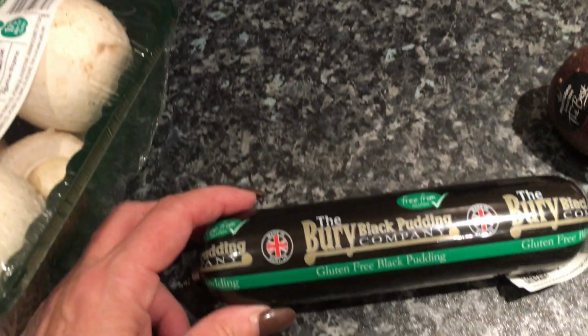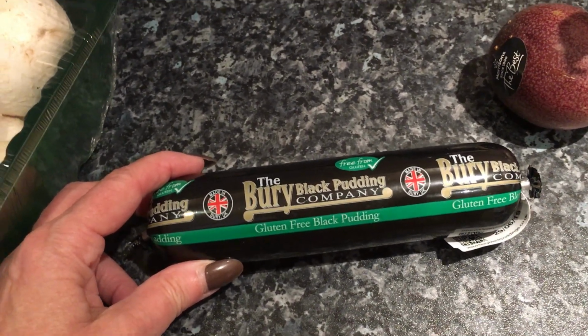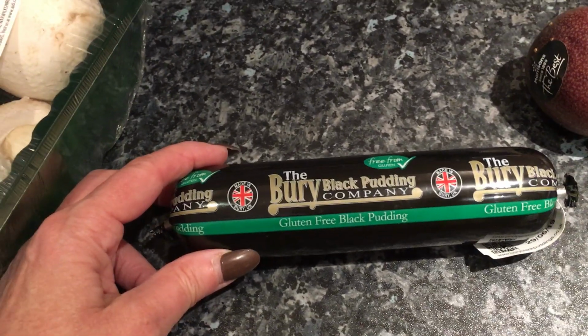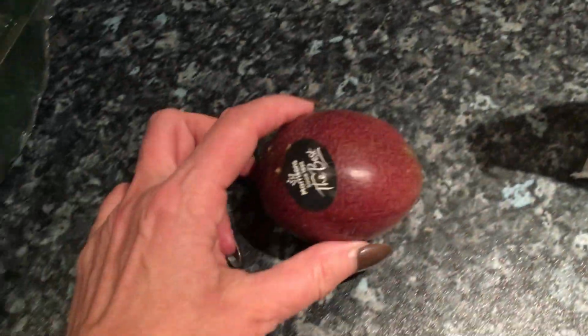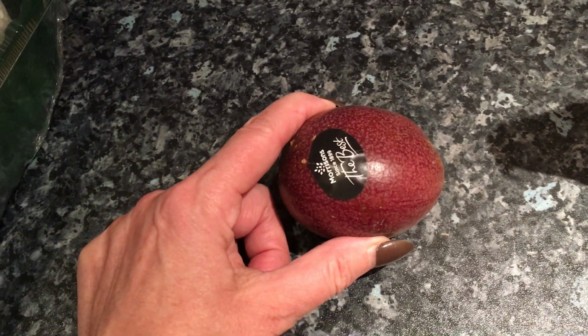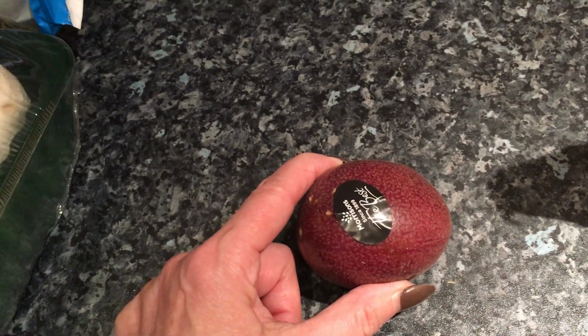Again, I think I'm the only person that will eat this, but it's gluten-free black pudding. Slice it up, put it in a frying pan or under the grill for a couple of minutes each side, have it with applesauce, bacon and fried egg, and I absolutely adore that. That is gorgeous. Morrison's, I got a passion fruit, which I think was 80p, so I'm going to have that with my porridge with some banana and just put that on top. That looks really, really nice.